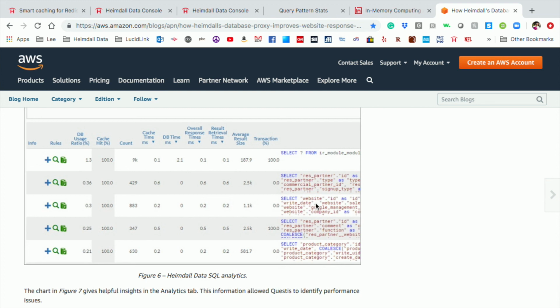So this one screenshot here gives you a really good idea of how your application to database is performing. Okay? And this is just part of the tool.